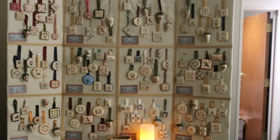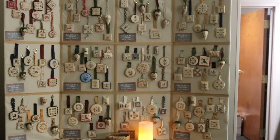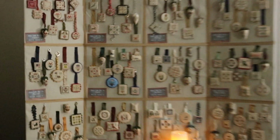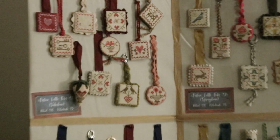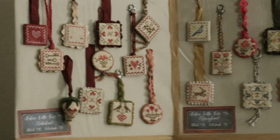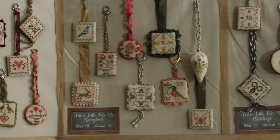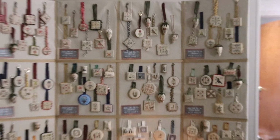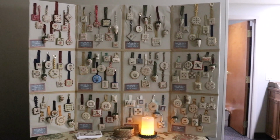All of the fobs in one place. I have them arranged by month, so it's like a calendar, starting with January, February, March, April, and on and on. And I had a lot of fun hanging them up on that board.